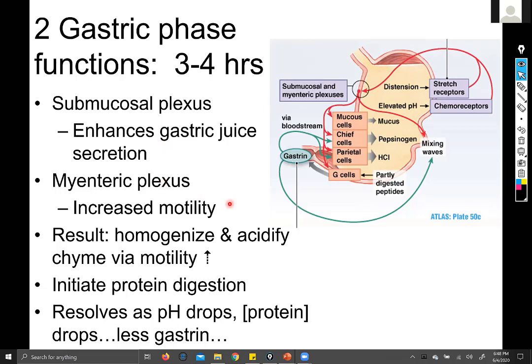The myenteric plexus is responsible for movement of the stomach, so this plexus is going to begin the process of churning the food and exposing a lot of its surface area to acid and to enzymes. So the result is you homogenize your food, and you also acidify the chyme by tumbling it around in basically a vat of acid. So this helps to initiate protein digestion.